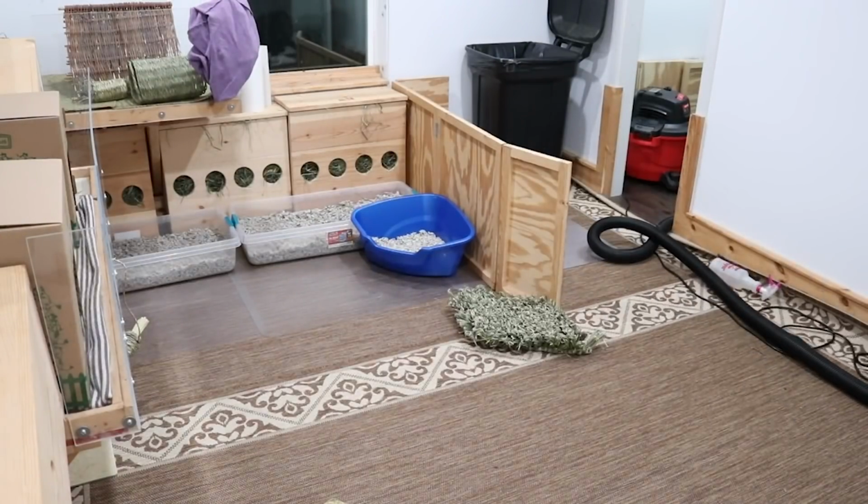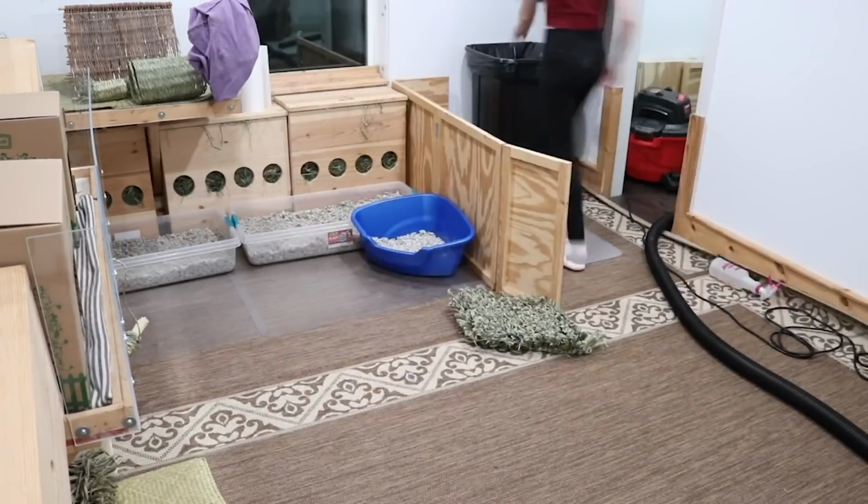Oh, there's a cat. Cats are not supposed to be in here, which is why we threw him outside the door.